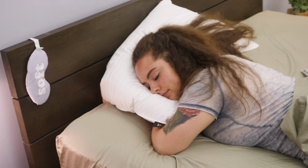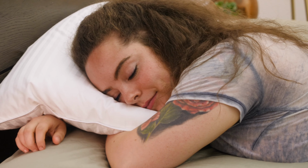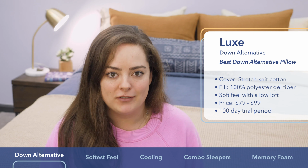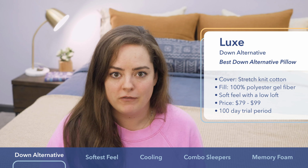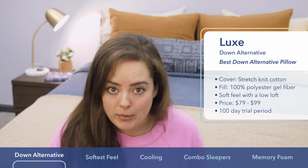So if you're vegan or allergic to real down or just don't want to spend the money on real down, I heartily recommend you give this pillow a try. And of course, it does have a nice soft level of firmness, a really compressible fill, so that you can achieve that low loft, which is going to be most beneficial for the stomach sleeping position. Now, depending on the size you choose, price ranges from about $79 to $99, and you get a nice long 100-night trial period.